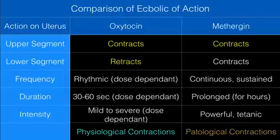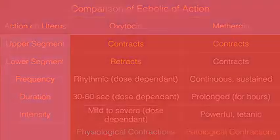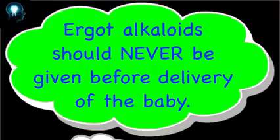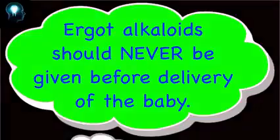When ergot alkaloids are used, there is a loss of polarity during uterotonic action, whereas with oxytocin, polarity of myometrial contractions is maintained. A clinical pearl: ergot alkaloids should never be given before delivery of the baby. The earliest they can be given in labor is after delivery of the anterior shoulder in a singleton pregnancy.